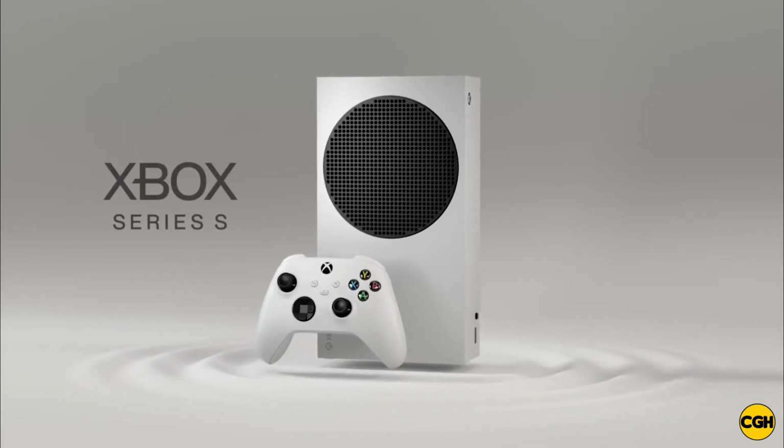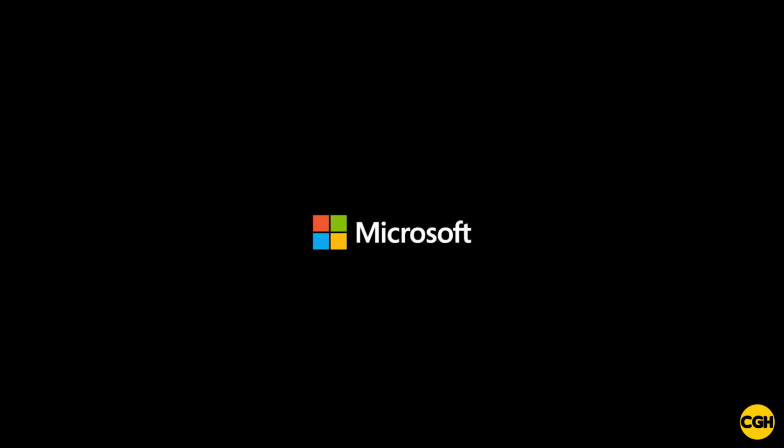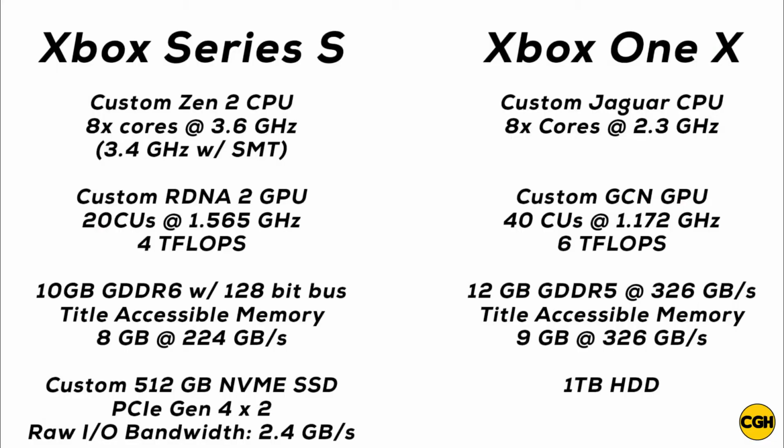Combine velocity architecture with the 10 GB of GDDR6 memory and built-in SSD, and you've got all the makings of a powerful console. But do you actually need a 4K TV? And furthermore, do you need one that supports HDMI 2.1 for its 120Hz refresh rate? Let's walk through all the scenarios.